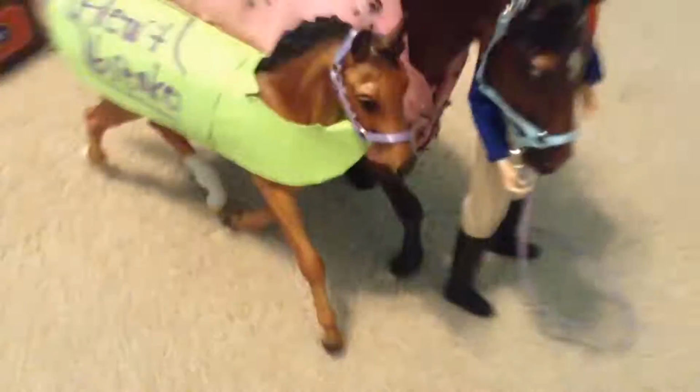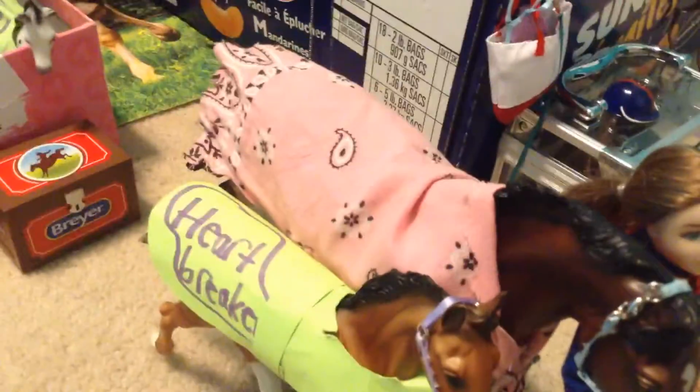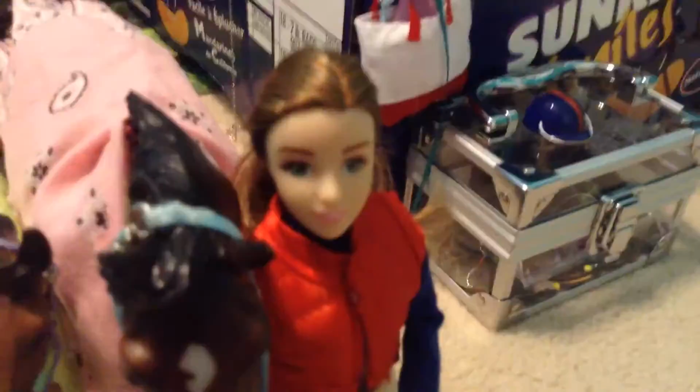And they're all wearing their homemade blankets, besides Snowman, because he's the best of the best. No, I'm just kidding, that's mean. And it's cold outside, so that's why they have their blankets on.